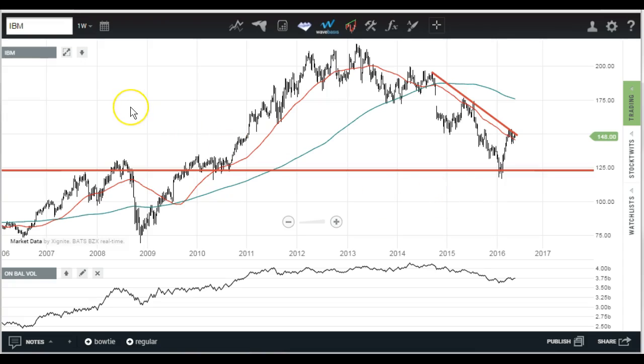So there you have it. You have two blue chip stocks, both in the Dow. Similar patterns with subtle differences, making one lean a little bullish and the other lean a little bearish. So of course, you wait for the breakout. You don't act until you do get a break one way or the other.